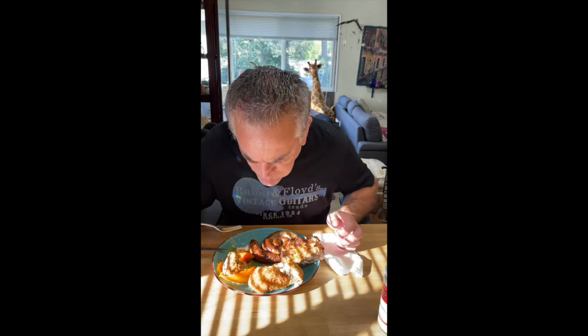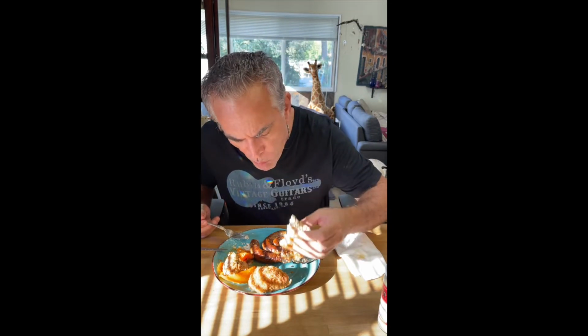Oh, there's a little rice in here too. This is missing like a little tomato sauce. I'll probably put a little tomato sauce on there, tweaking it. But everything is so delicious. Look at this. Nothing like a good bread. Look at that. Sorry. I forgot I'm not alone.